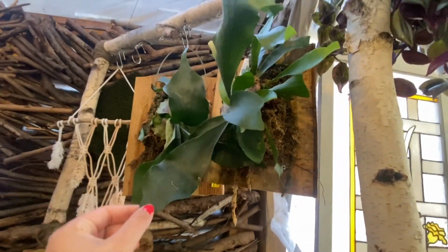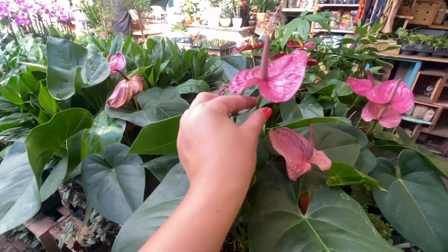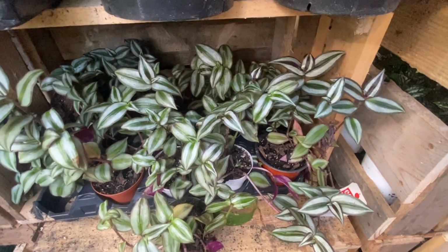There were some mounted staghorn ferns, a really cool statement piece for your wall. And then there was actually a massive selection of air plants. I'm not super into air plants, but if you are, they definitely had a bunch. I thought these were really cool. These are the typical kind of grocery store anthurium you see, but they had really massive flowers.